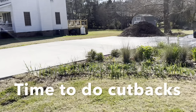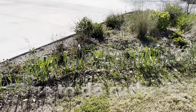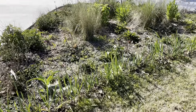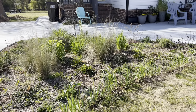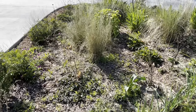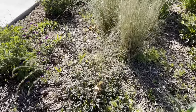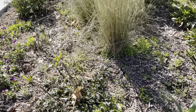The perennial pocket bed is looking good. You can see that edge of garlic, and that's to help prevent the voles from going in and eating the roots of all the other plants. It is time for me to do the cutbacks. It won't take long. It's just cutting back the old stems. Everything is starting to actively grow.